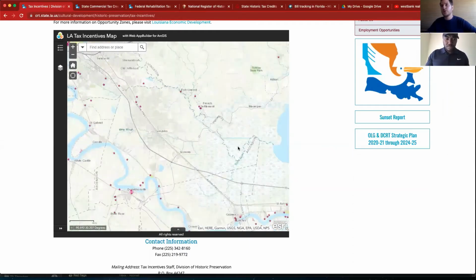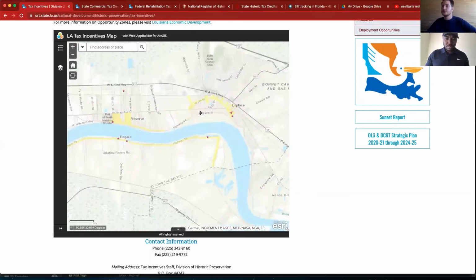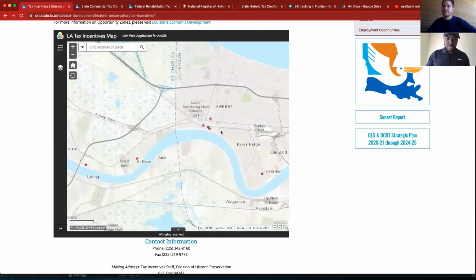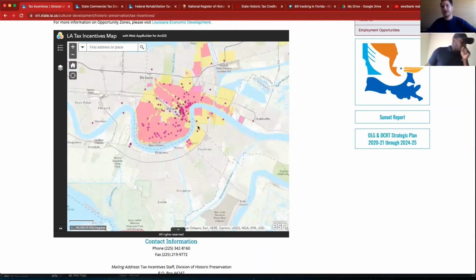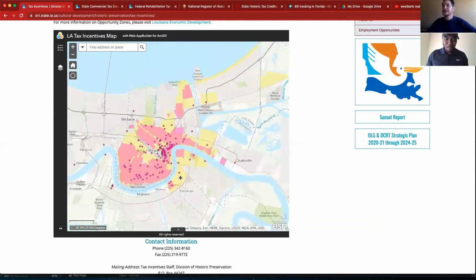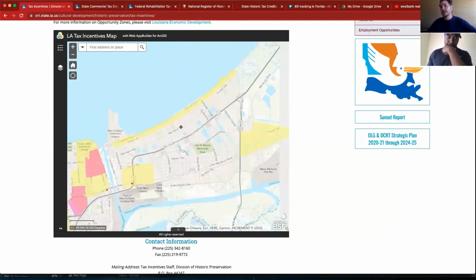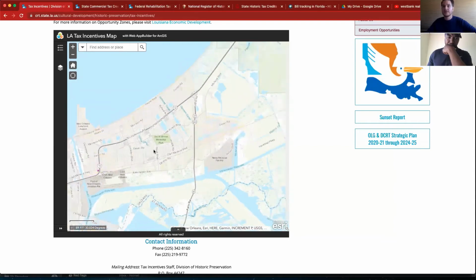But I wanted to show you. Look, LaPlace has got a cultural district, Reserve, Edgard, a lot of these places along the river. And as far as Jefferson Parish, you have Kenner. That's Kenner Rivertown right there. And then you have pretty much everything south of 610 in New Orleans. A lot of people are surprised to see that parts of the East, right? So you have Haynes Boulevard right here, this whole strip of Haynes. And then you have over here the Viet Village in New Orleans East.